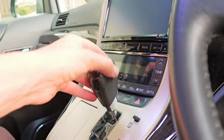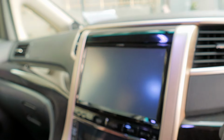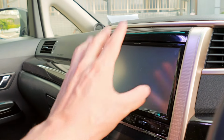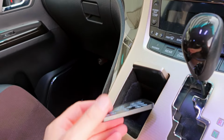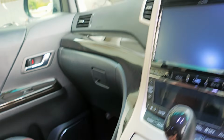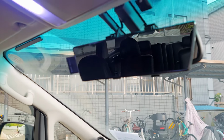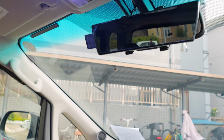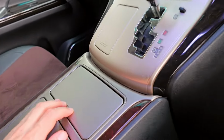Shifter is in good condition with only a slight amount of wear on it. A large aftermarket Alpine screen there. That kit probably had this and the back screen all in one. Was probably not very cheap. The place to put things, you have a remote control in here. I believe that's the remote control for an aftermarket mirror up here, which just shows you through a camera out the back. You have cup holders, and look at this.